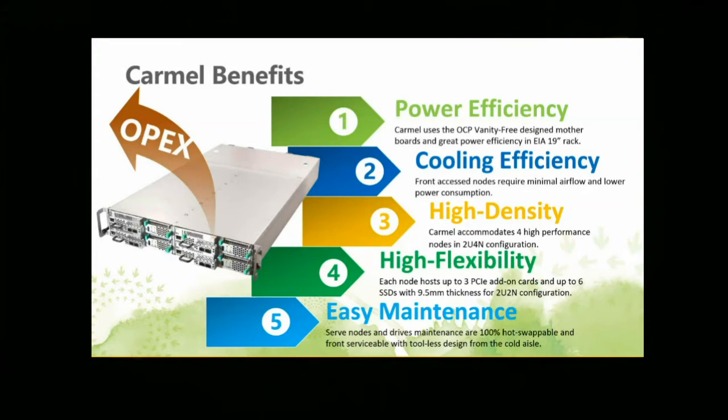Third, Carmel accommodates 4 sets of high-performance motherboard nodes for our 2U 4-node configuration. And we also provide high flexibility on the request of PCIe cards and SSDs. Each 2U node supports 6 hot-swappable SSDs and 3 PCIe cards for our 2U 2-node configuration. Not only that, we always focus on easy maintenance for cost saving in the data centers. Server nodes and drives maintenance are completely 100% hot swappable, and front serviceability is truly designed in a cold aisle, just like OCP achieved this success.